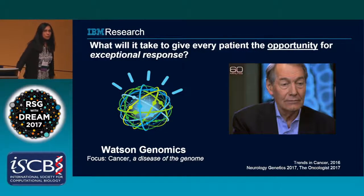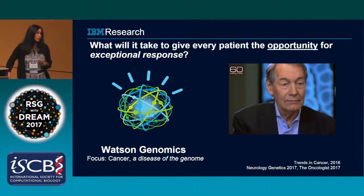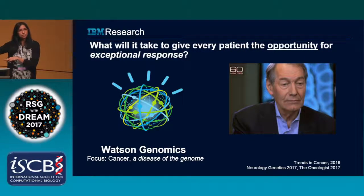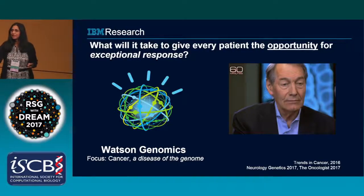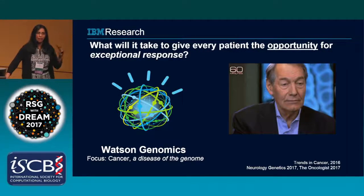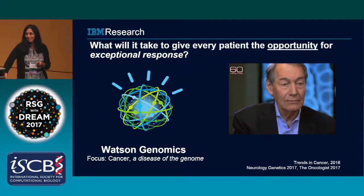Interestingly, Watson for Genomics started as a very simple exercise in our research lab. And then it grew, and now it has moved to our business unit, and now it is a commercial offering. So I'm afraid I'm not at liberty to talk about the details of how it works, but I will share the challenges that we faced, and I hope you'll find that interesting.